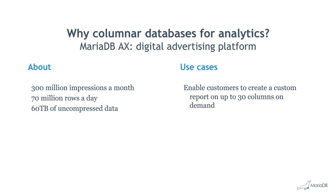So in their earliest point, I would say they weren't even migrated all the way to production, but rather maybe a sliver of their production traffic was being moved to MariaDB AX. They were already at 60 terabytes of uncompressed data, and doing about 300 million impressions a month, and more importantly, 70 million rows a day. So you can think about the scalability: if you have 5, 10, 15% of your traffic generating 70 million rows a day, happening nonstop, they're going to have to start storing lots of data. So compression was a very key factor in their search for a new solution.